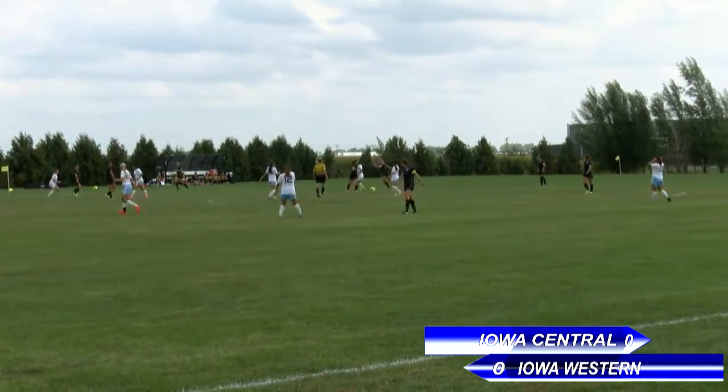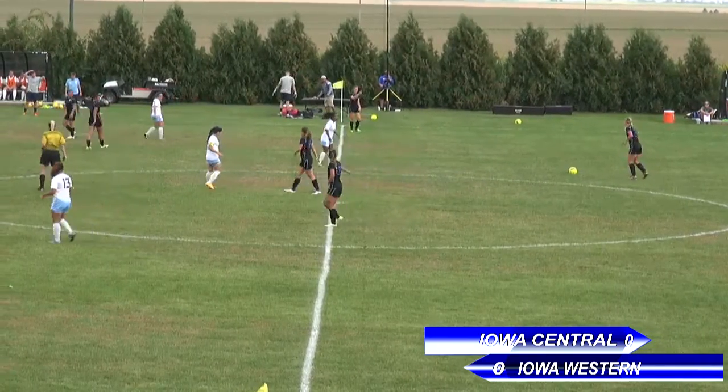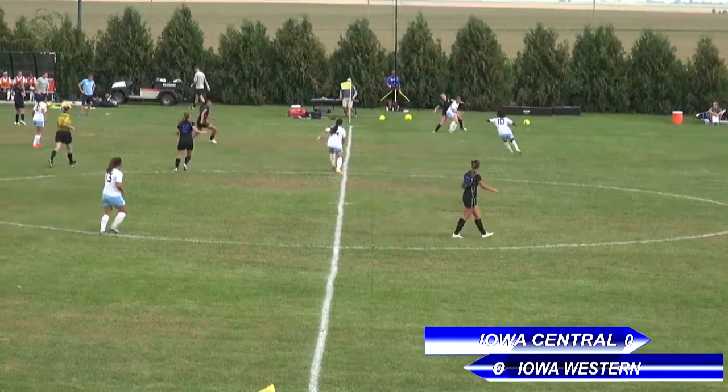Just didn't get enough on the kick. She took it out of midair, and it's hard to make solid contact on that volley. Free kick here for Iowa Western. I didn't see who they got.